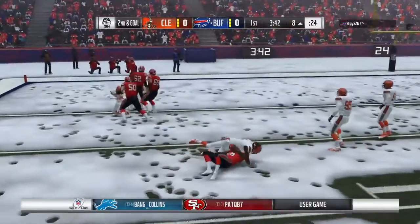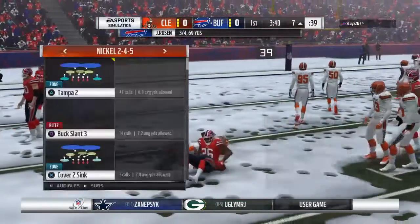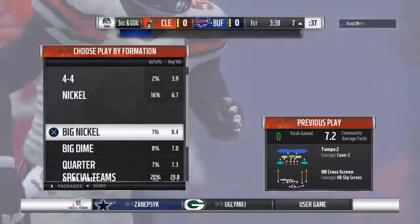Rosen to throw again. This will be caught just inside the 10. Nothing on the screen that time, now it's third down.